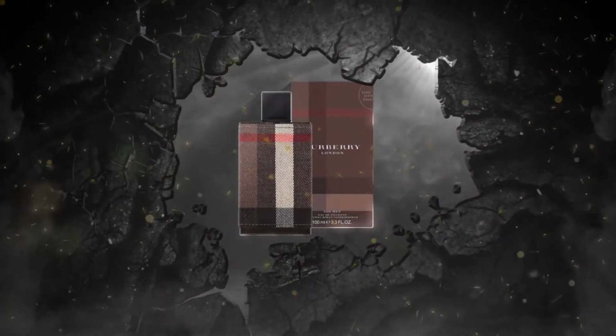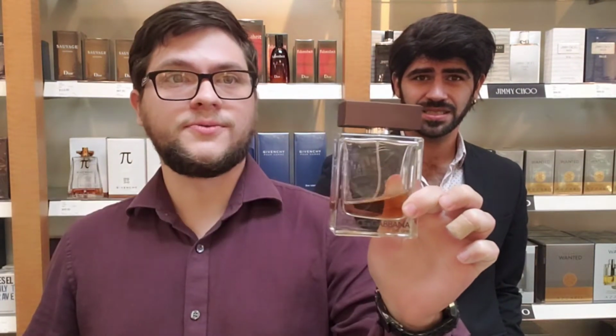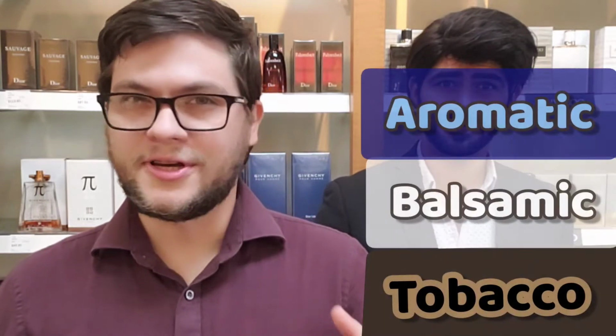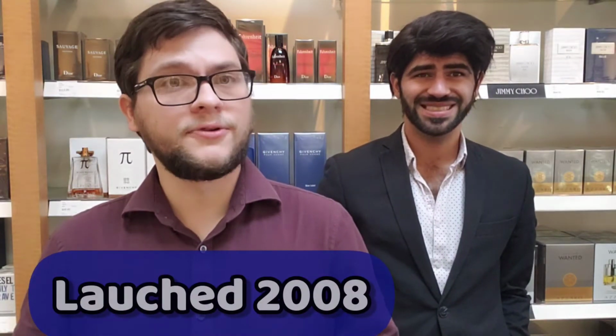Now my casual fragrance this year for fall is going to be the Dolce & Gabbana The One. This is a really good casual fragrance to wear, just going out and about. Not necessarily a special occasion fragrance. It's an aromatic balsamic tobacco scent, so kind of similar to that Burberry London. It does have a little bit of that tobacco feel, maybe not as strong as it is in the Burberry London. And that one came out in about 2008, so it's been around for a little while, but it's still a great fragrance.